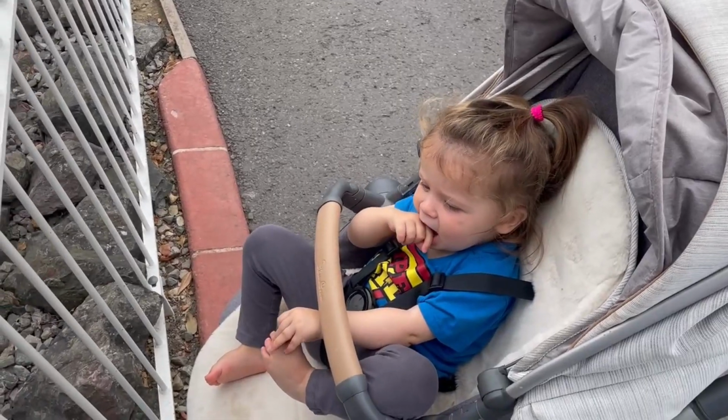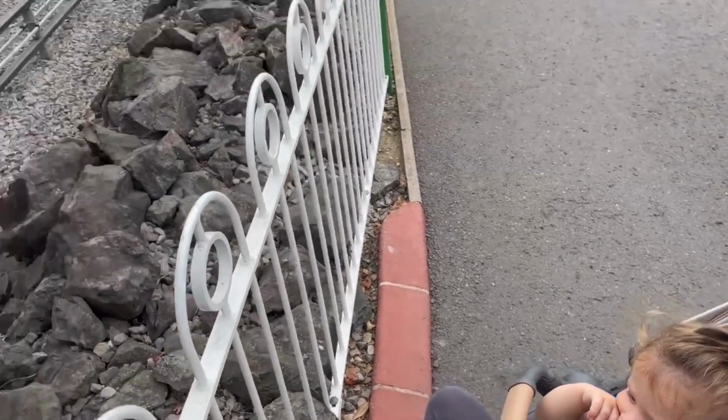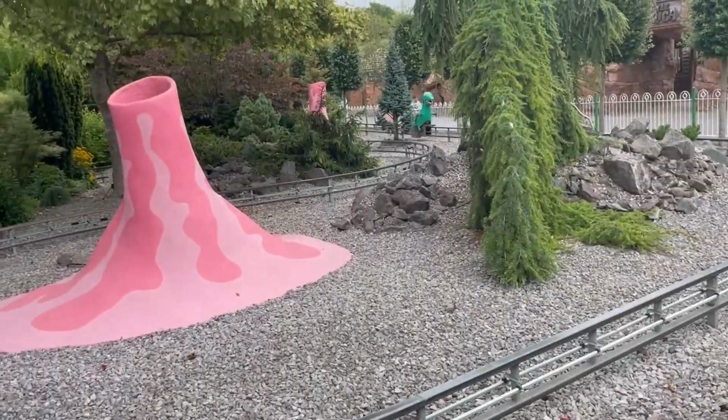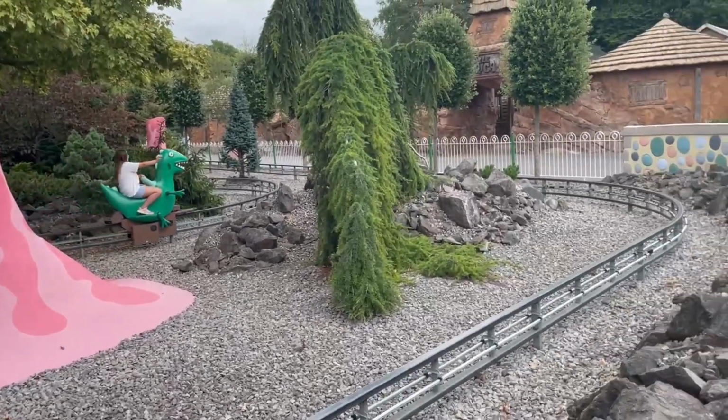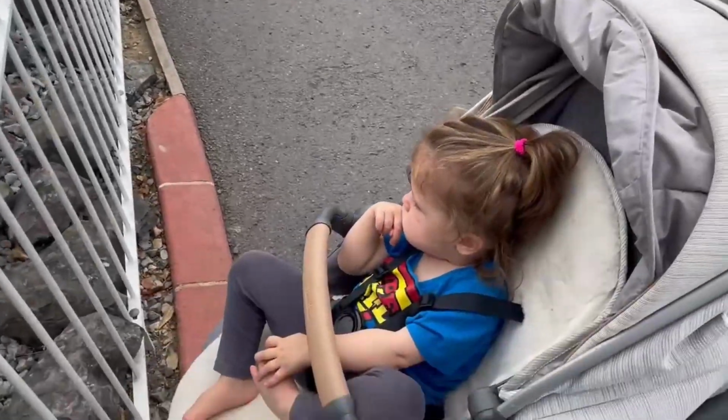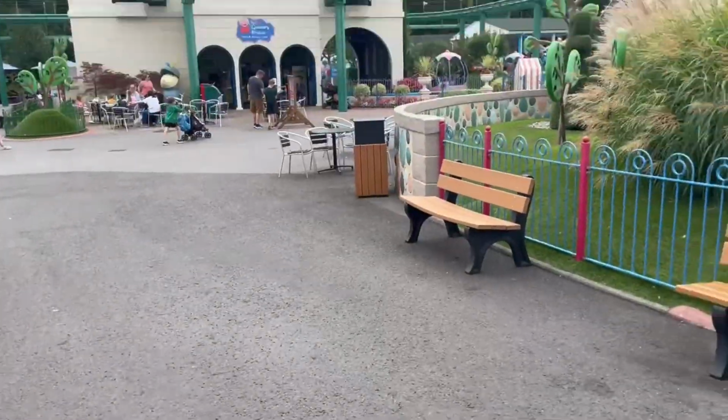A few moments later. So one nappy change and change of clothes later for this one, we're back waiting for Mummy and Edison, who are queuing on this ride before we left. We're waiting for them to come round, and then we'll be on to the next one. There's quite a lot left still to do.